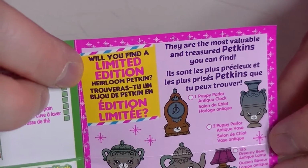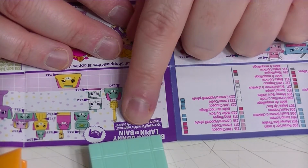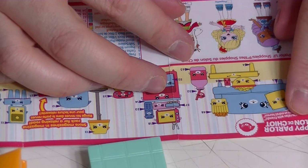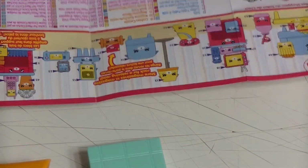So this is what you can collect. All of those that you can collect. And then these are a special edition, limited edition ones. And there's lots more on the back. So there's bunny, bathing bunny, dreamy bear, puppy parlor, kitty kitchen. So I've got the blue tile, so I don't know. I probably got the puppy parlor, but let's find out.